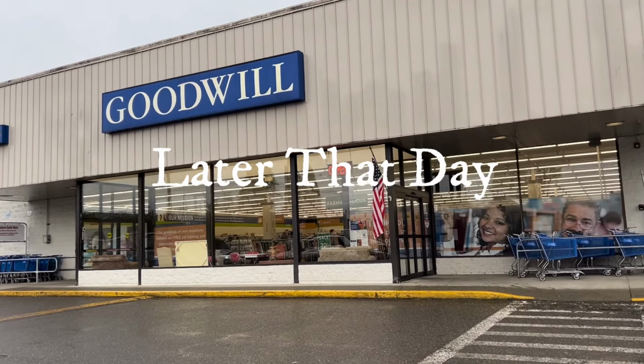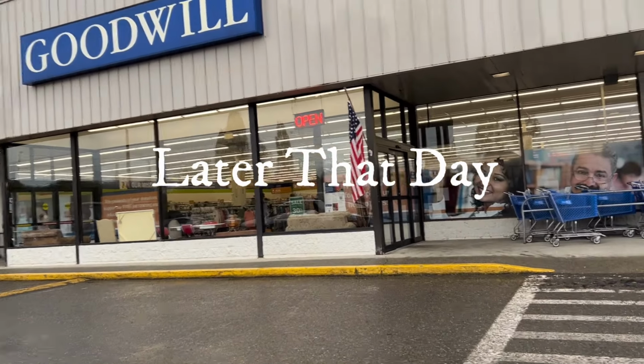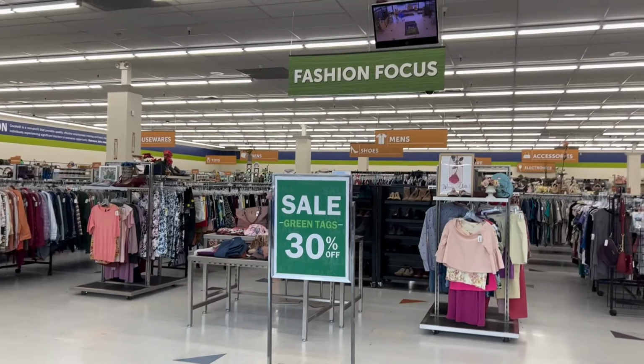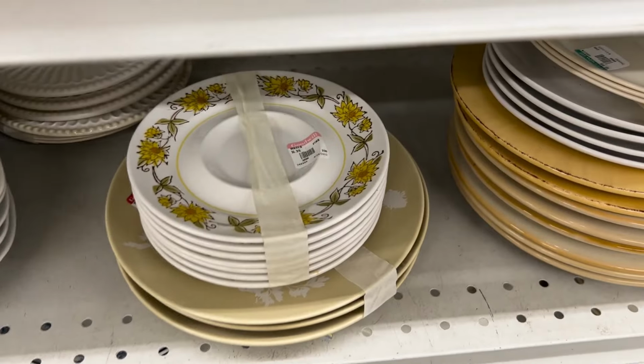So that really paid off. Yes, I'm gonna be late to my store, but I got some good stuff. After work, I was inspired to head to the Goodwill in Port Orchard, where I scored a ton of stuff.